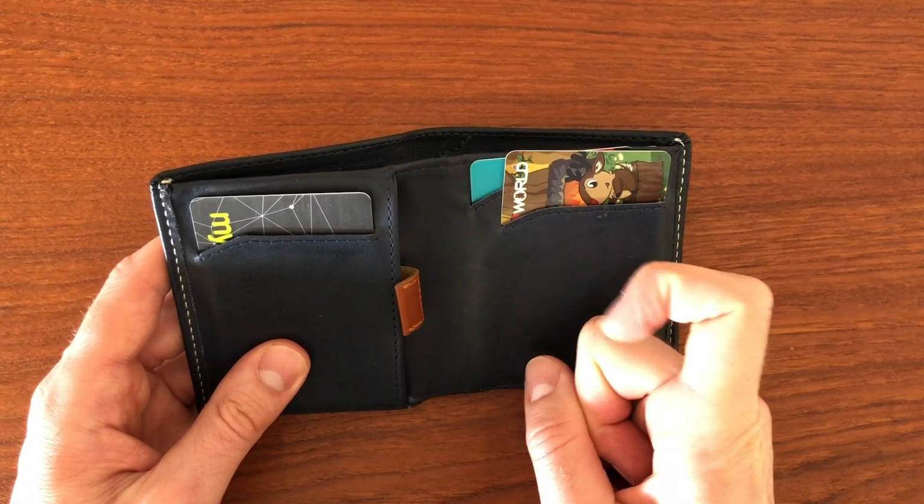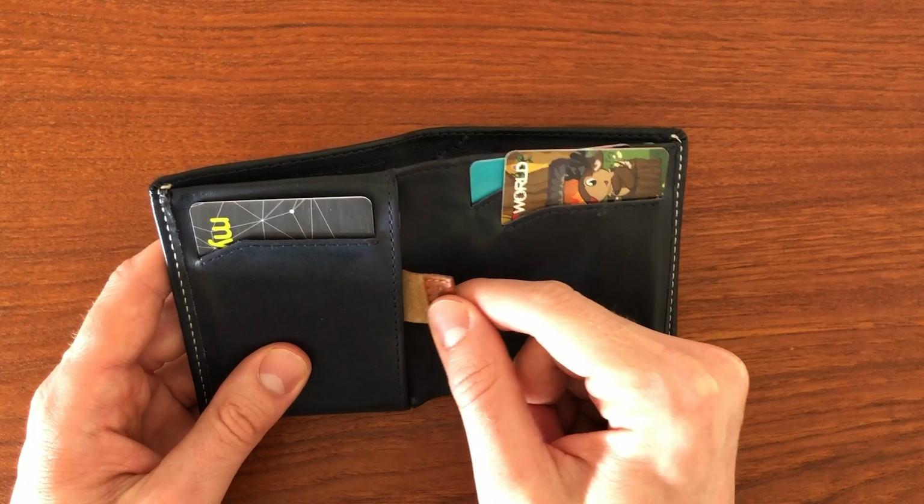So one of the best selling points for this wallet, and my personal favorite feature, is this little pull tab here. You just give it a little tug and out pops more cards. So this is where you can store all of your rewards cards if you refuse to use Stocard, or just cards that you need to use fairly frequently, but not as frequently as these easy access ones here.